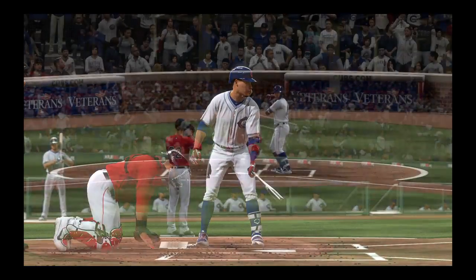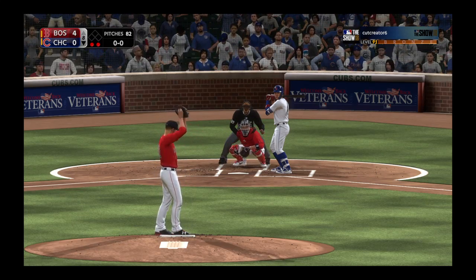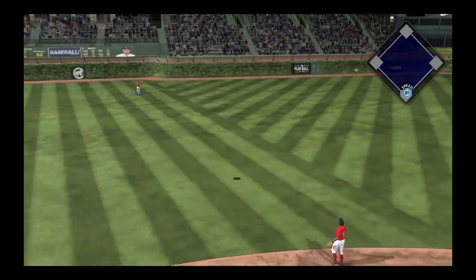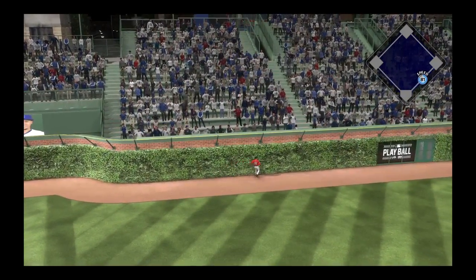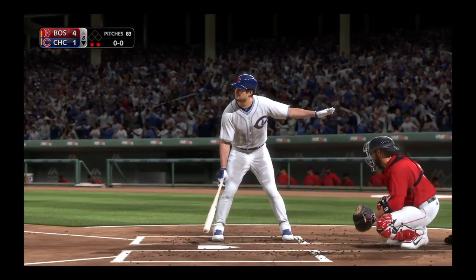And now back to the leadoff spot in the Cubs lineup. Stepping forward, Javier Baez. He struggled at the top of the lineup in this one, hitless to this point. Here's a shot to left field and deep. Look at this. And gone. An absolute bomb.